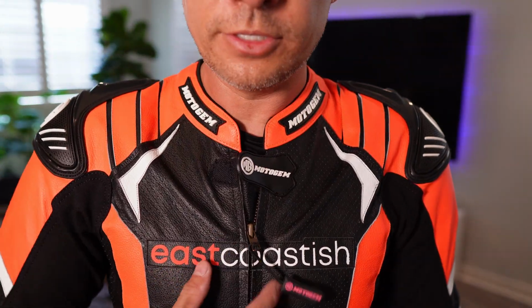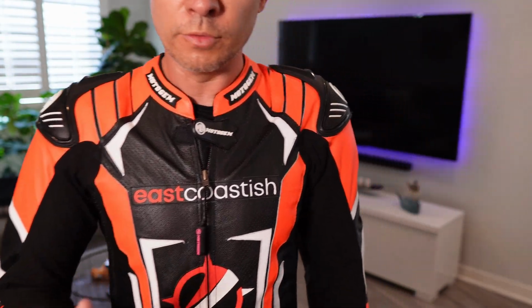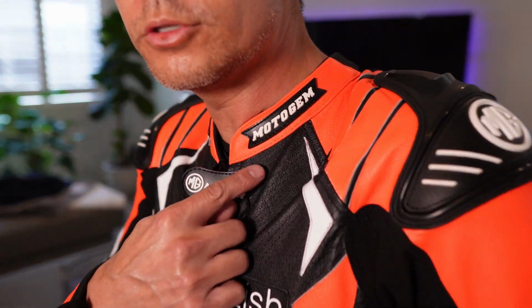You can see that it's got the East Coast-ish logo. All of that looks really nice. And they let me put whatever logos I wanted. They asked for at least one placement for their logo, so they put it up here on the collar, and I think overall that looks really good.